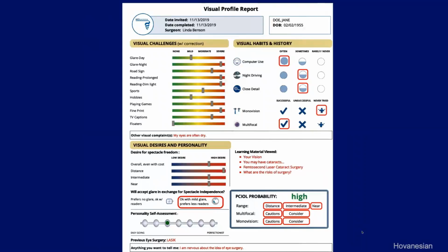Probably what we like best about this system is what we call a visual profile report. That is a single page PDF or electronic document that we can look at that outlines what's happening with each patient. On the top, it shows how serious their visual symptoms are, how bothered they are by cataract, and then gives us information on visual habits and history. Do they use a computer a lot, drive at night, do close detail work? Have they ever done monovision or multifocal contacts? And then it summarizes for us in the bottom what their desires and personality are.